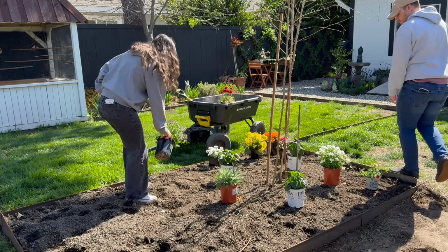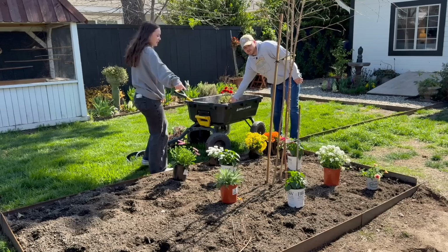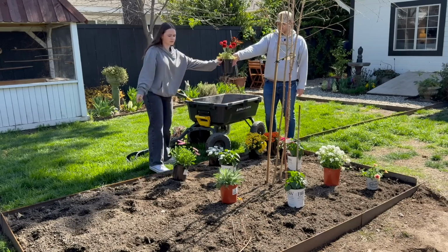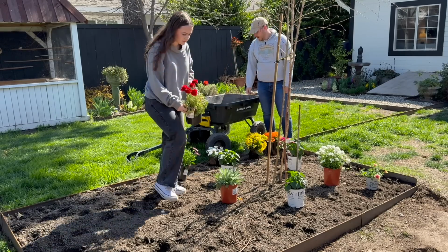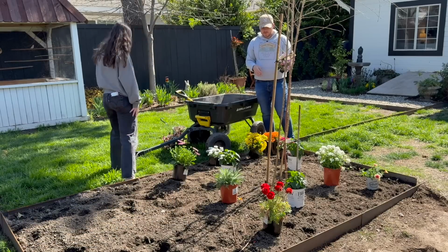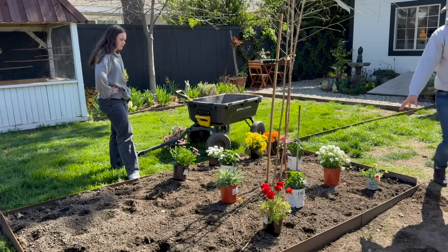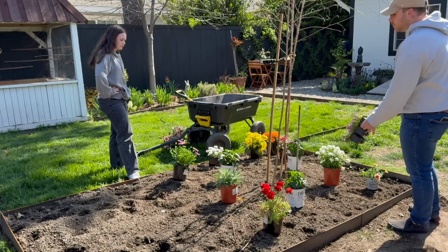I'm thinking this one can go right here. Okay. And then that red one can go on that side. Because then red and red. Perfect. And then these guys will just sprinkle in anywhere that there's holes. And these ones stay really low, so these will be ones to tuck up right up against the border.